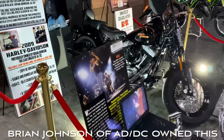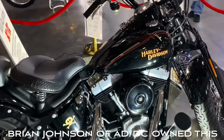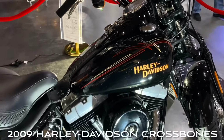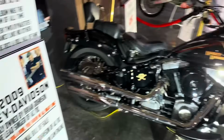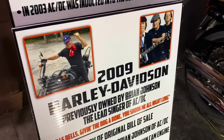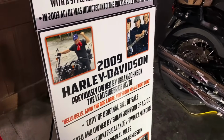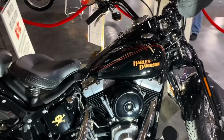Here's one that's really cool too, guys. I met the owners yesterday. Brian Johnson of AC/DC once owned this motorcycle. He signed it on the back. It is a 2009 Harley Davidson, and there it is. There's Brian on it. They've got the original bill of sale. So if you're an AC/DC fan, this may be something that you're interested in, especially with the autograph.